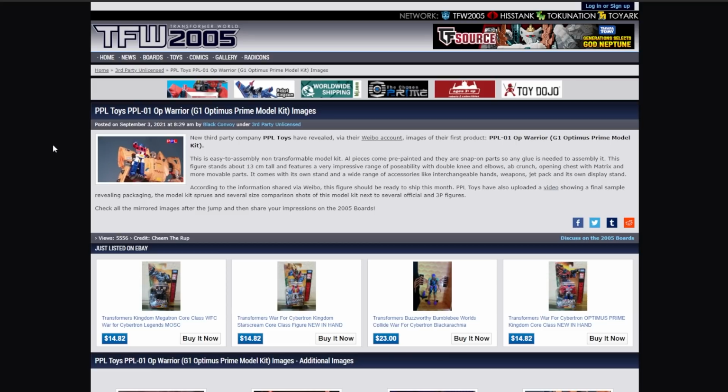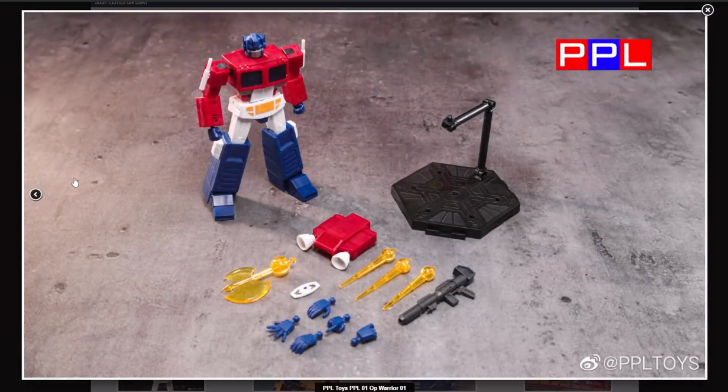PPL Toys, PPL-01 Op Warrior. It is a very, very tiny G1 Optimus Prime model kit that scales with the Autobot Arc, which I just bought off Amazon, by the way. Haven't seen it at any of my other pre-order spots, but got it off Amazon. It comes with a rocket pack, 3 blasters, or blaster effects, the blaster, a very white matrix, an axe, and several hands. And it's a cute little model kit.